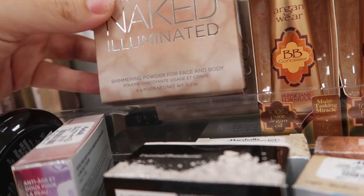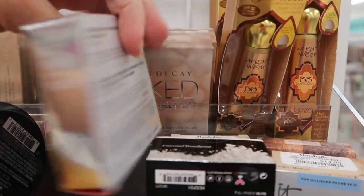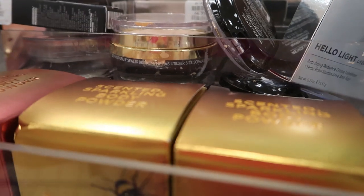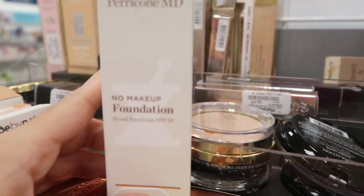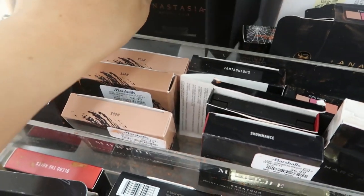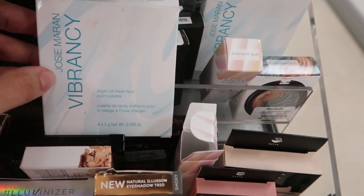Urban Decay Naked Shimmering Powder for face and body. I haven't used that, but that looks good. $6.99. Cream Illuminator, $9.99. I know Peri's Skincare is really good. This is $12.99 for this foundation. Anastasia blushes, $9.99. Those are really good. And loose highlight powder, $5.99. Her products are really good, Josie Maran.